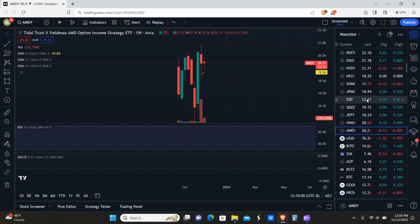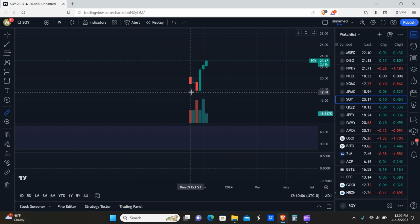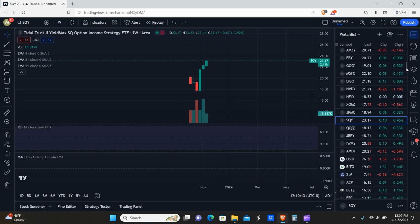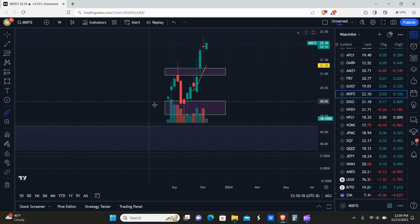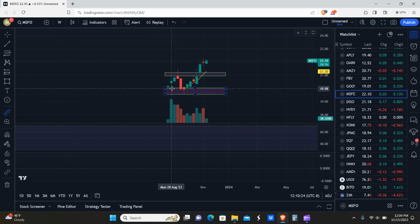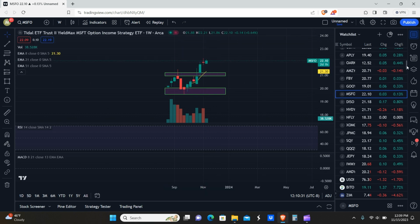So I think the two that we could probably look at here in terms of actual returns since inception, or since the low, I should say, is Squee. So we'll take a look from the bottom to the top on Squee. You have about a 32% return, so that's substantial. MSFO was another one. So pretty much from the low to, I gotta zoom out here because for some reason this thing has issues when I go too high with it. So you get about a 12% return on MSFO.